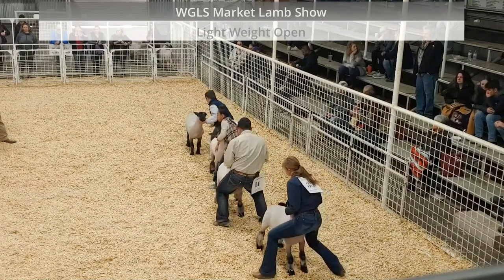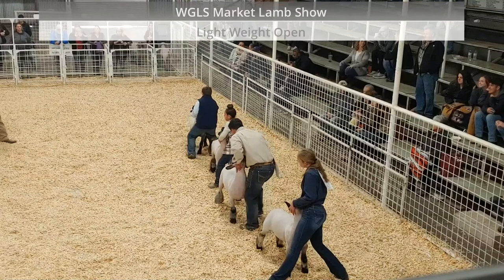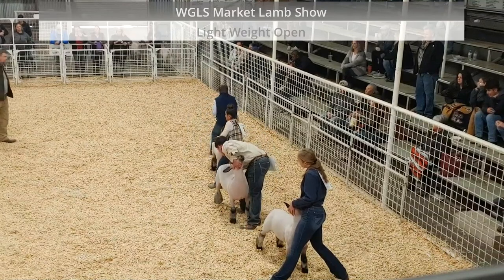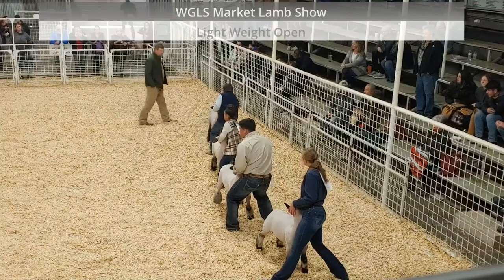Now, light medium wool class, we have 9, replacing 4. If you're in the heavy medium wool open, heavy medium wool open, you start lining up.